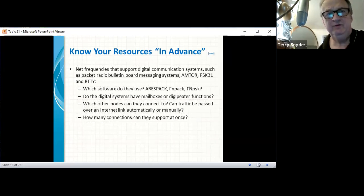Next, frequencies that support digital communication systems such as packet radio, bulletin board messaging, AMTOR, PSK31, and RTTY. There are some of them here. We have those on Blue Mountain out near Linglestown, at a great location in the same tower as a 145.21 repeater. And that one is packet. It's a bulletin board messaging system, and you have to know which software they use. And there are several different kinds.